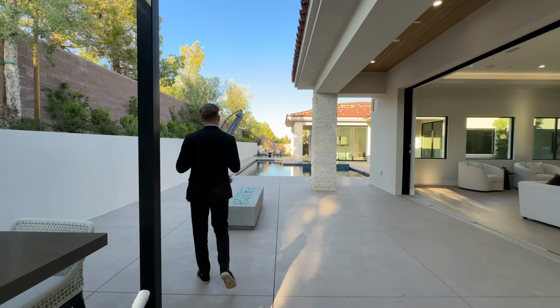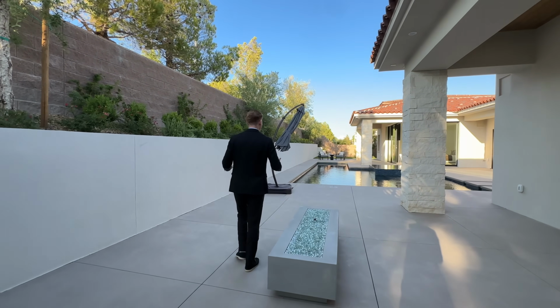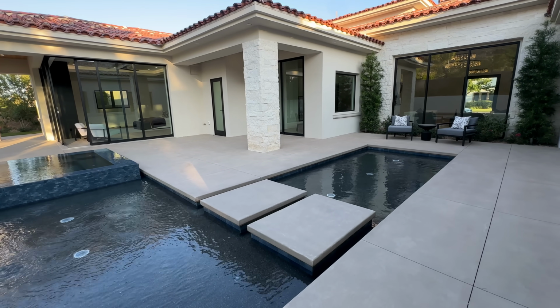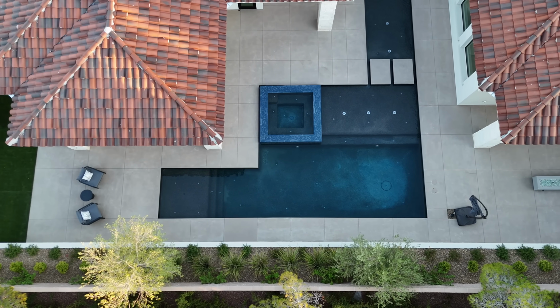Now over here, this is where we are greeted with the pool and jacuzzi area. You can see a couple of steps that take you across from this side over to there.